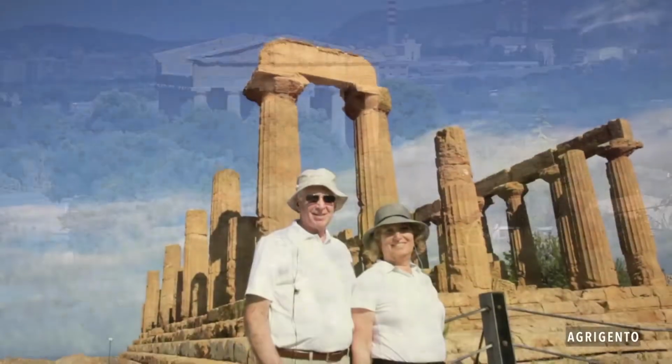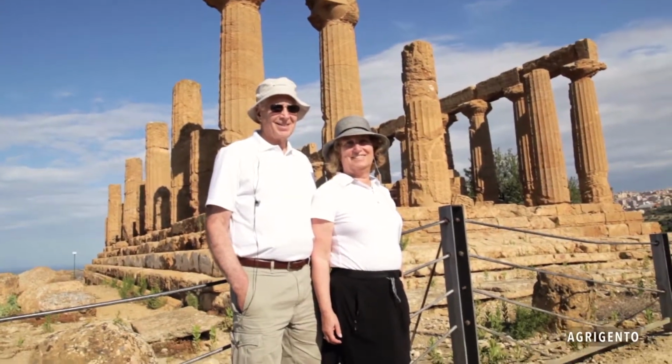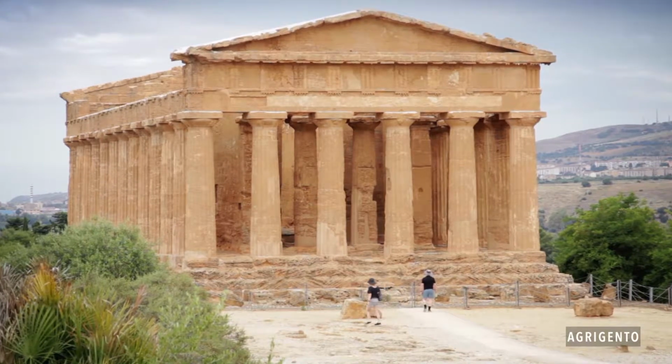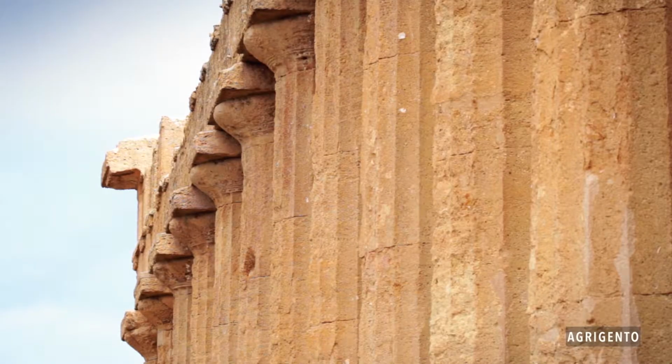After this, we will move to the Valley of the Temples. And it includes the remains of 7 temples. The most important one is that of Concordia because it's very well preserved, never destroyed. It's since the 5th century BC.